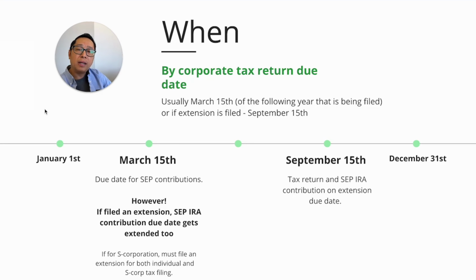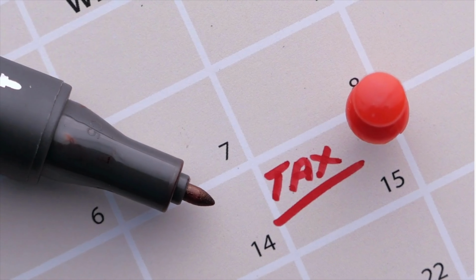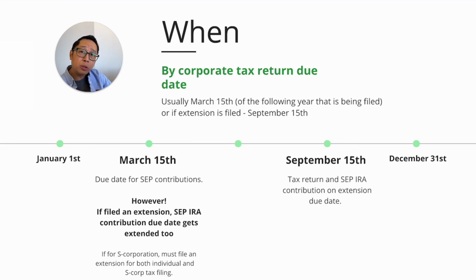We have to make sure that you do make the contribution by the specific due date so that it will qualify as a deduction for the year that we are reporting. The first due date we want to talk about is March 15th. This is going to be the most important due date because this is the last date that you could contribute to a SEP IRA. However, if you file an extension on the corporate tax return and on the personal tax return, then the due date for the SEP IRA contribution is actually the extension due date, which is normally September 15th.